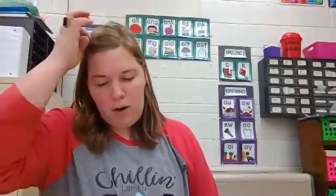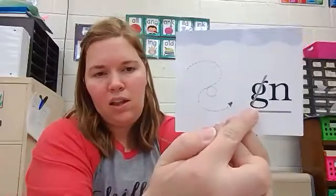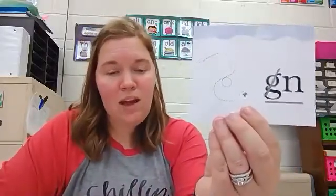For our ghost letter digraph, GN, listen to this riddle and see if you can tell me what is on the picture card. These are very small bugs. They fly around your face and may drive you crazy. They are a type of fly. What do you think they are? Gnats. When you see this picture card, say gnat. The ghost letter is G. We do not pronounce it. Gnat.